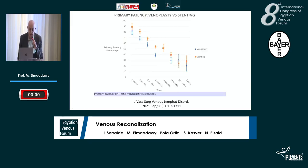This is a review article published last month about the comparison between PTA and stenting in patients with subclavian vein lesions. It showed that both primary patency and secondary patency are similar. The stents are superior to PTA during the first 2 years, and after the first 2 years, there are equal results, or an equal patency rate.